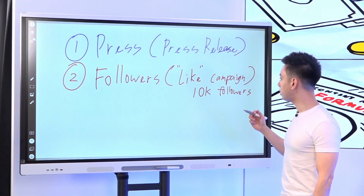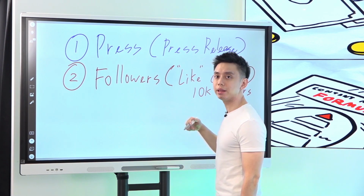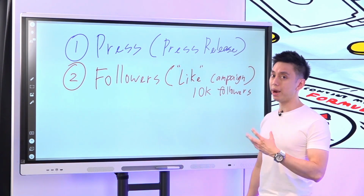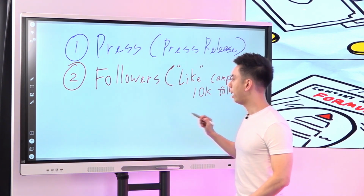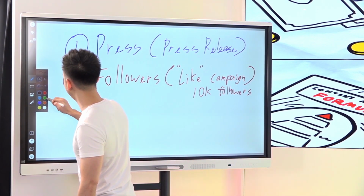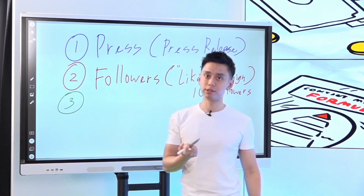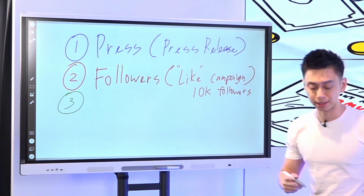So if you are somebody that's new to this, start running like campaigns. Allocate a small budget to people who might be interested in your content and start running these campaigns so that you build up your following, because that is the next thing that Facebook looks at as well. That's something that we did for a lot of different clients, which is what you want to be doing as well.